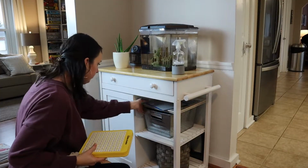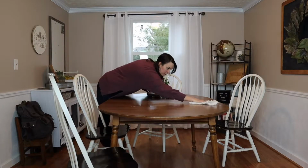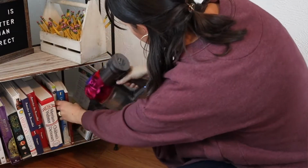I also just want to give our dining room school area a quick spruce up. Wipe everything down, sweep really well. Just make sure everything is up to snuff for the new semester. The last thing I'm hoping to tackle is desk spaces.